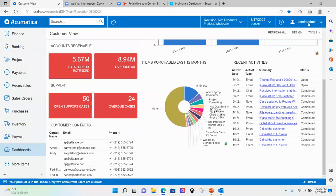And again, these are based on the user. I'm logged in as the administrator, so I can see everything. But if you only have access to a limited amount of data, that's all you'll see. You'll also see the ability to search in these customer views or in any view.